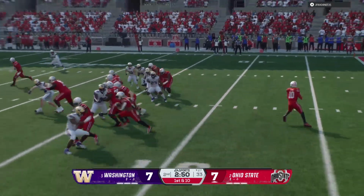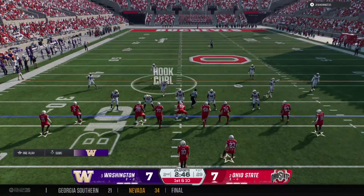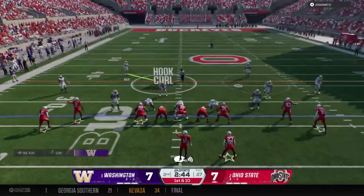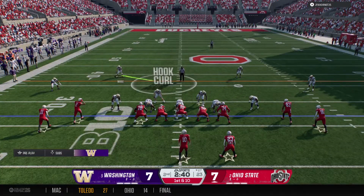Really living up to that reputation of the great backs that they've had over the years. Think about Archie Griffin and Eddie George, Ezekiel Elliott, J.K. Dobbins. Just so many great backs. We're seeing another one right here.